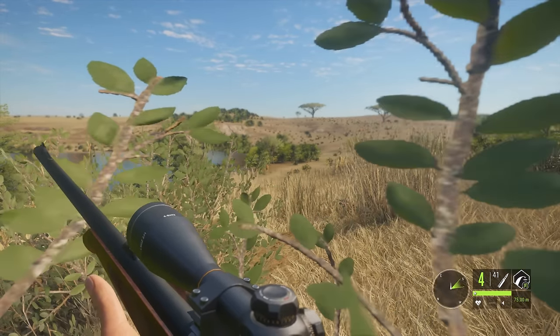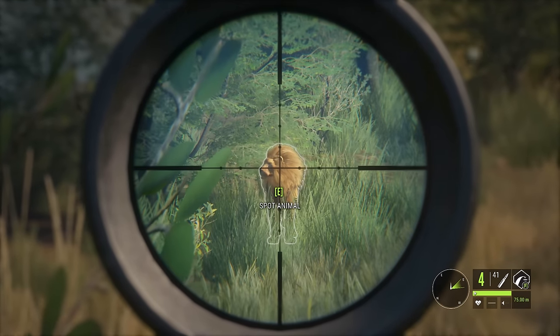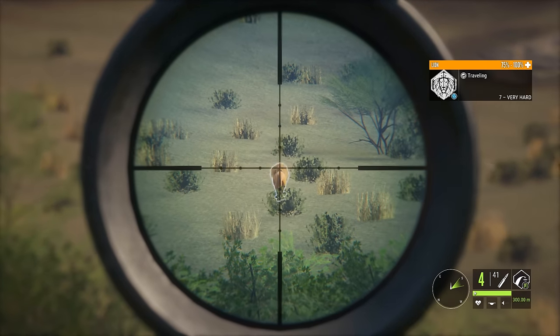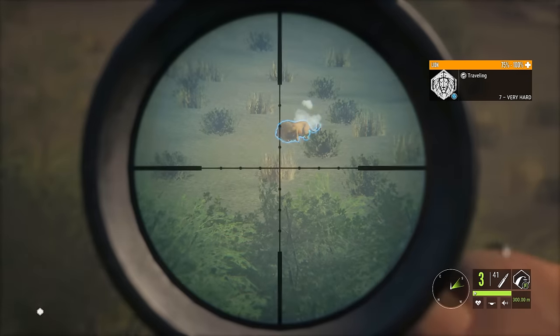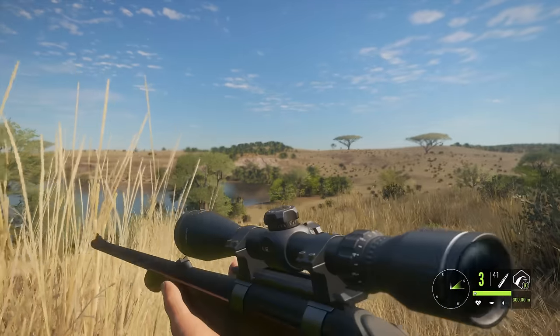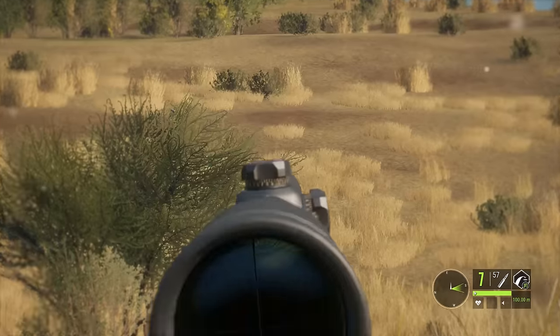Turn around, big guy. Let's see what this can do. Still looks so cool. Look at him. 200. I'm going to smack him from here. Do it. There we go. 50, 75, 25, down. Ooh. Dang, that's good. That's really good. Right, that's 100 meters bang on the money, so.